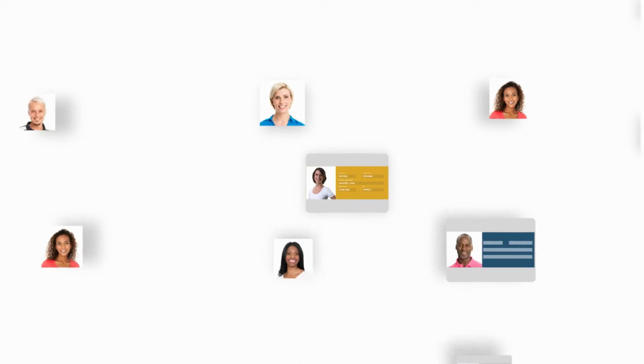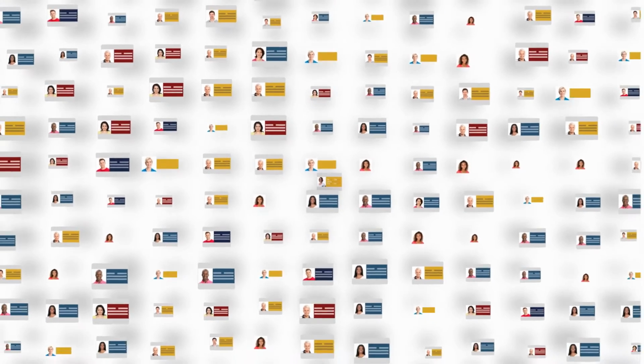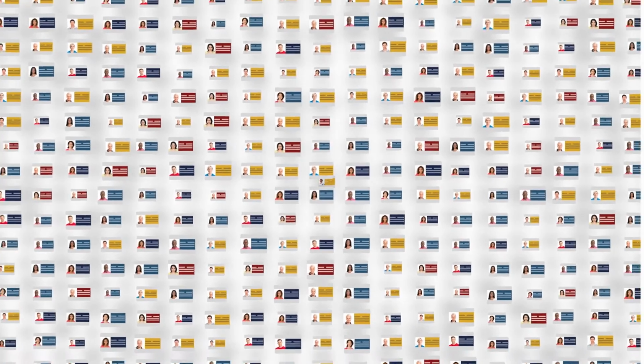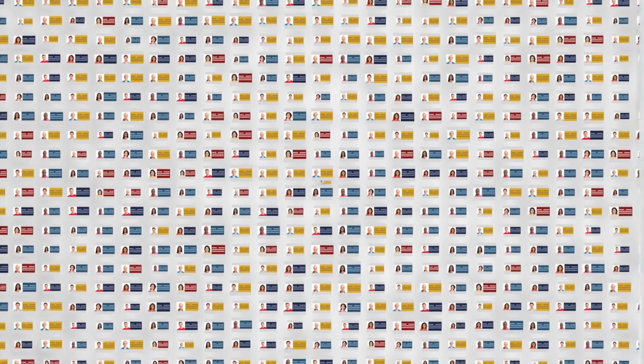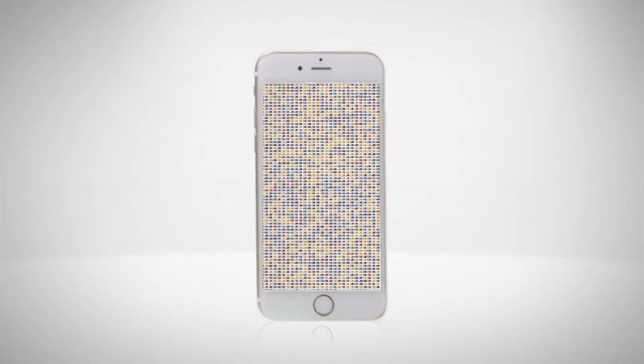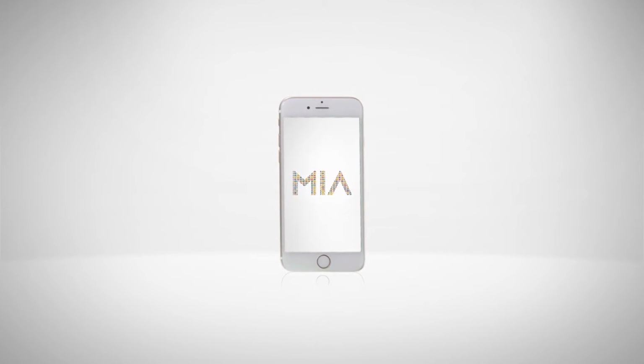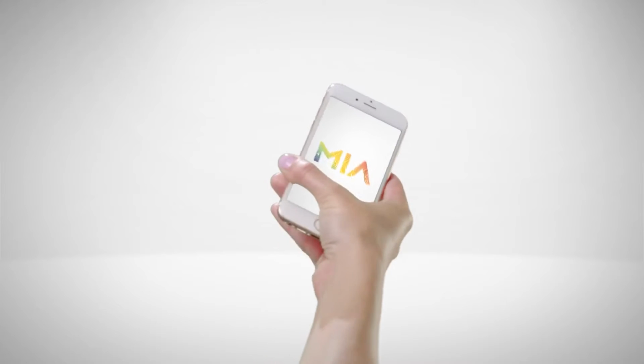Hey there! That's right, you. Say, how many IDs are you running around with right now? Things like your driver's license, your motor vehicle registration, membership cards, and your all-important personal identity cards. Because, it doesn't have to stay that way for long. At least not if you have a smartphone. Because soon you'll be able to use Mia, the app for all your mobile identification needs.